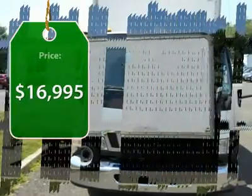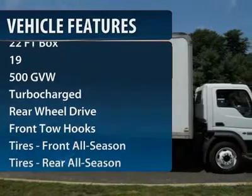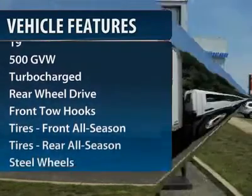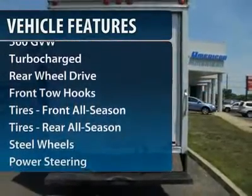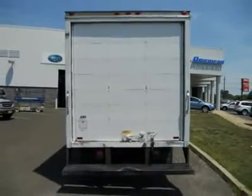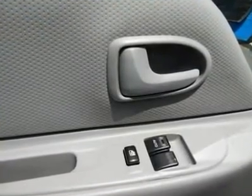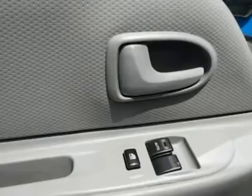below $20,000. Here are some of this vehicle's great options: running boards, four-wheel ABS, adjustable steering wheel, power steering, four-wheel disc brakes, cruise control, AM/FM stereo radio, power door locks, power windows, intermittent wipers.